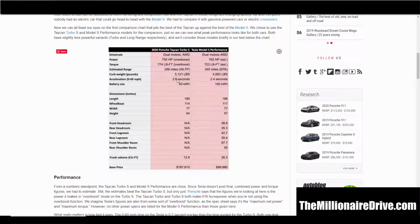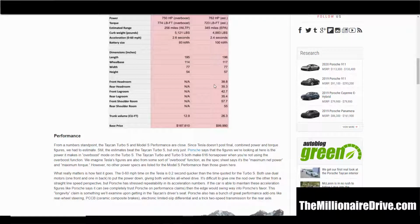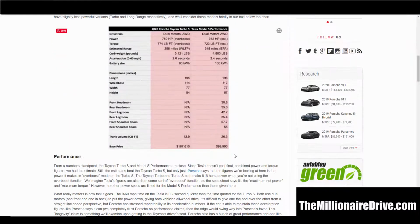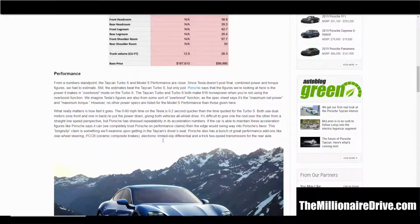0 to 60 is 2.6 seconds versus 2.4 seconds. Battery size is a 93 kilowatt-hour battery versus a 100 kilowatt-hour battery. They have very similar dimensions because they're competing against each other. They don't have interior space figures yet, because the car is relatively new. Trunk volume is where the Tesla really shines, 26 cubic feet versus 12.9. And the price: you can buy two Tesla Model S's for the price of the Porsche. That is a huge difference.